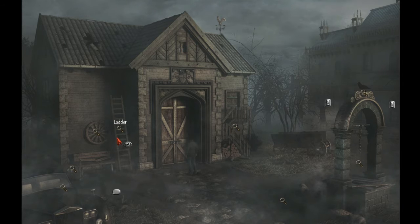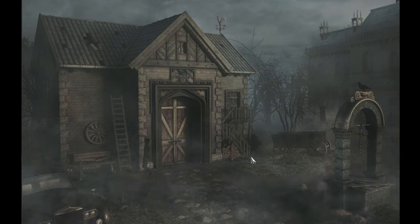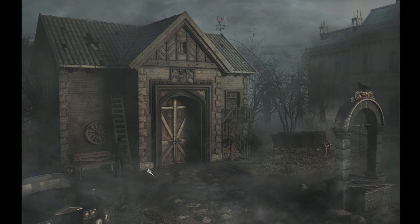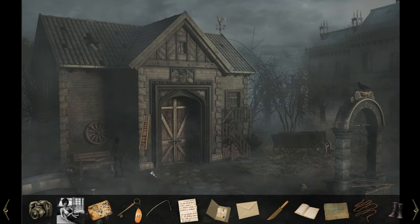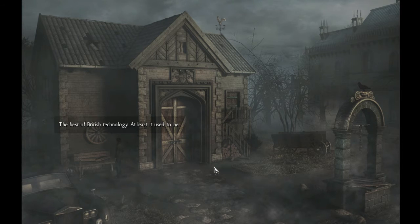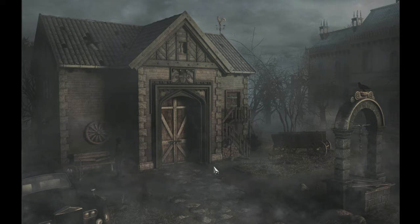Good advice. A ladder. Can we use that to get to the Raven's Nest? An old wooden ladder. It seems to have been used a lot. The rungs are really worn and smooth. I just put a ladder in my pocket. That's good. The best of British technology. At least it used to be.